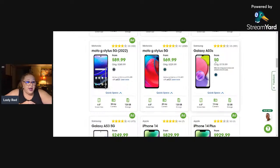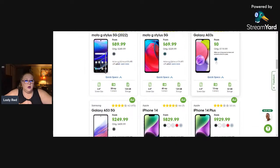The A03S is a basic phone. Again, Samsung does not have an S in front of it. Don't have too many expectations. It's a basic phone, y'all. Okay? It's a basic phone. But for free, if you want a good free phone, that's the one to get.